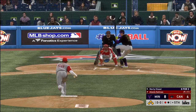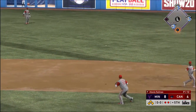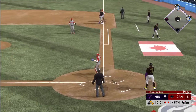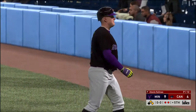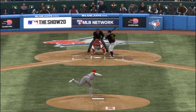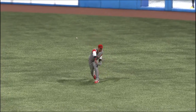First delivery to him on the way. Takes this the other way to right. Catch is made here in right, and here comes the runner from third. And a relay home, and not in time as the run scores. Boy, this one looked like it was headed for extra bases off the bat. Instead, a line drive bullet caught in the alley, but he does end up getting a sacrifice fly.